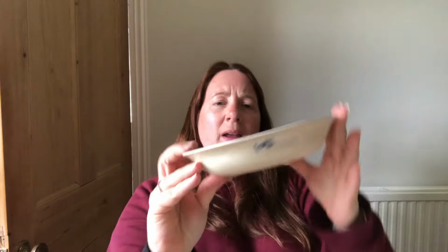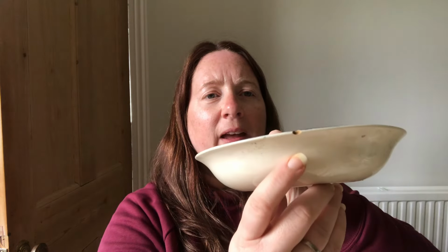I won't tip this up because it's full of dust and stuff, but it's an unmarked bowl, blue and white. Didn't appear to be any chips, just, oh yeah, there is one right there. Just needs a good clean. But I do sell chipped stuff, so don't necessarily rule out chipped items.